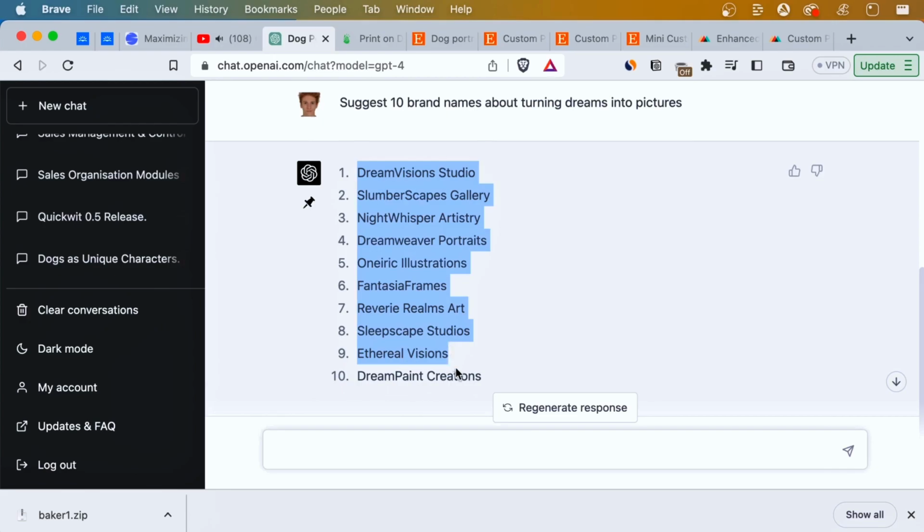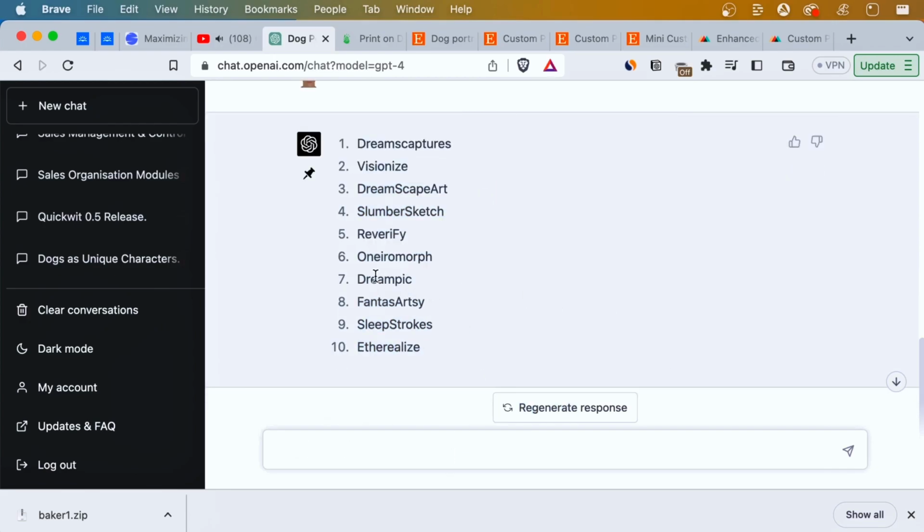I thought that I'm turning dreams into pictures, so I thought it's kind of cool to look for a brand name for this. And here I get all the names, but we want to keep it short, so I'm gonna ask it to make it one word only. And after a few tries, my favorite was Dream Pick.